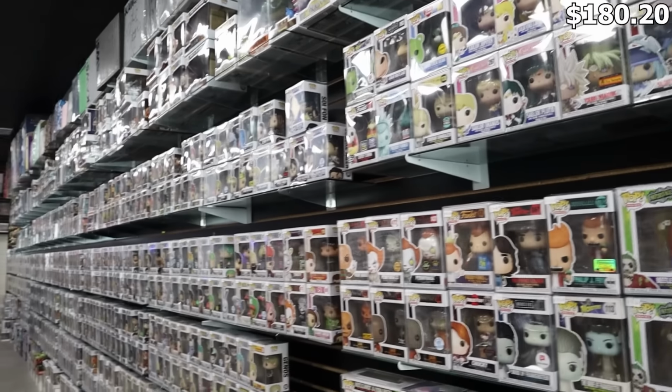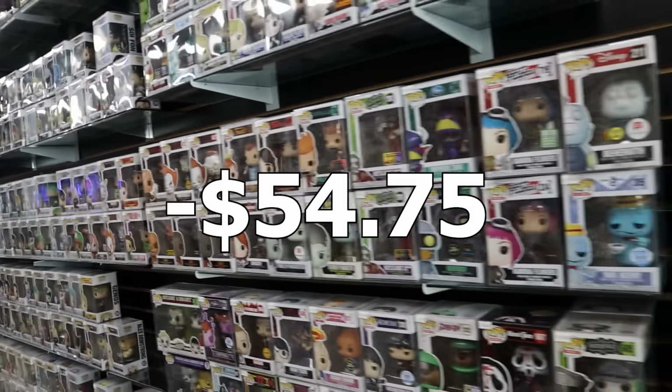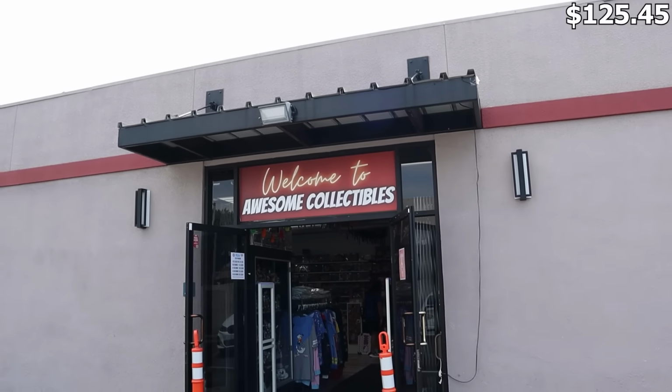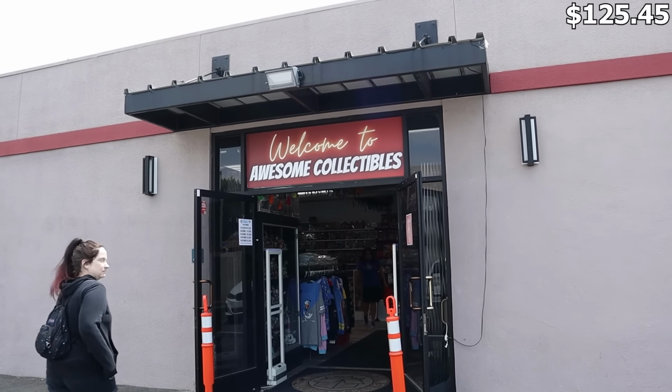But as for me, I'm going to do another quick lap around the store, see if there's anything that I missed out on, guys. But holy cow. What a place. Alrighty, folks, next stop is Awesome Collectibles. This is a great store as well. I'm excited to see what they've got.